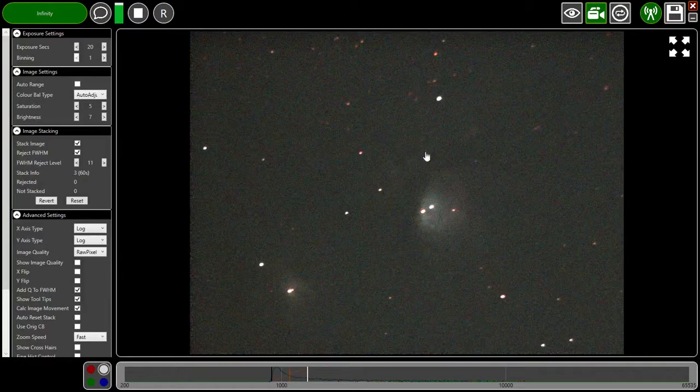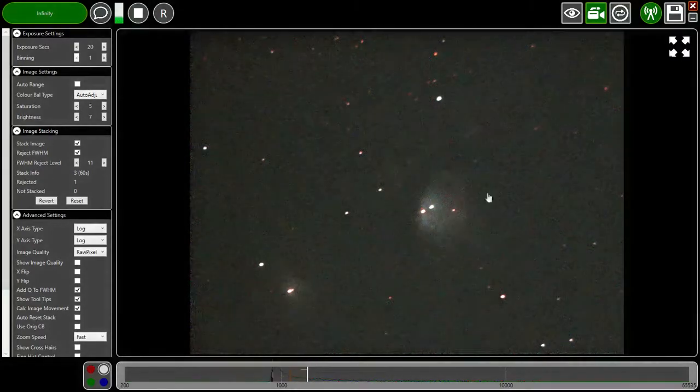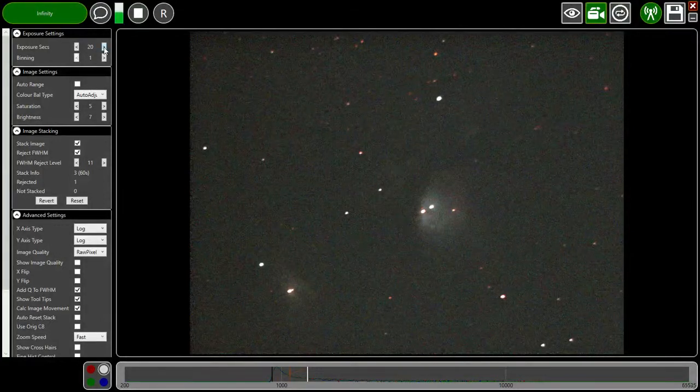There's some detail that's up here that's not really wanting to show up too well. And normally I would set this a lot higher in time, but if I do, it's going to drift so much that it's really not going to matter.